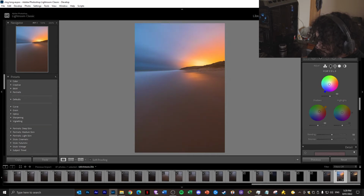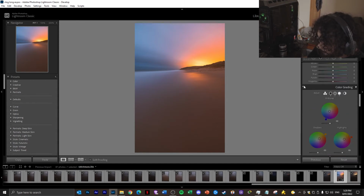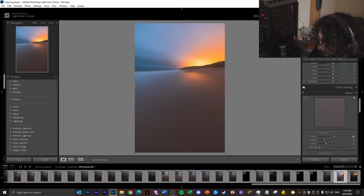So I'm not adding color. I'm just manipulating the colors that are already in the image. So let's have a look at that. And I do like that. A bit warmer now too. I'll have to cut back, I'm getting a call.